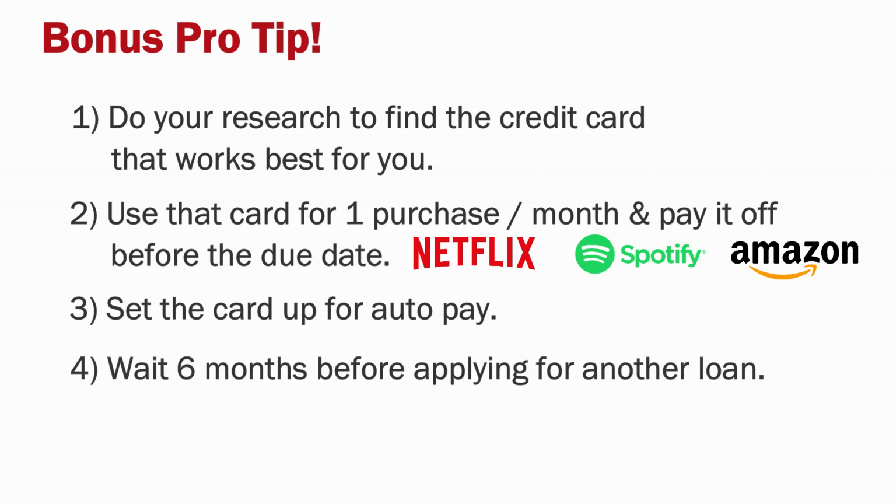Number 4, wait at least 6 months before applying for more credit or another loan. And last, keep this card open always. Even if you don't use it at some point in the future, there is rarely a good reason to close your card, especially if it's your first one.